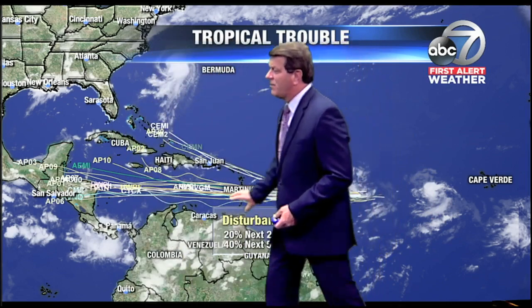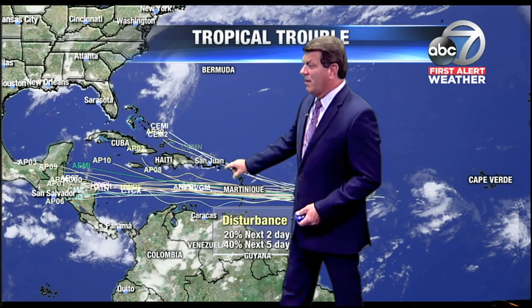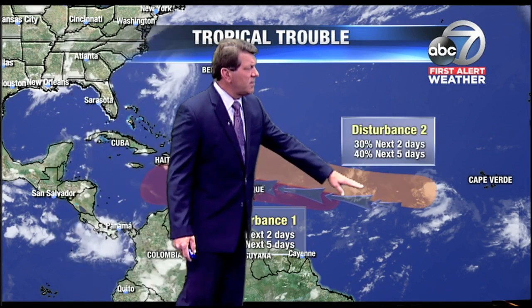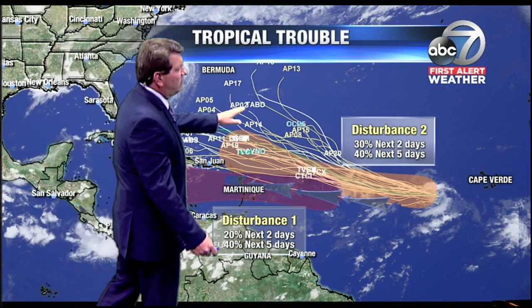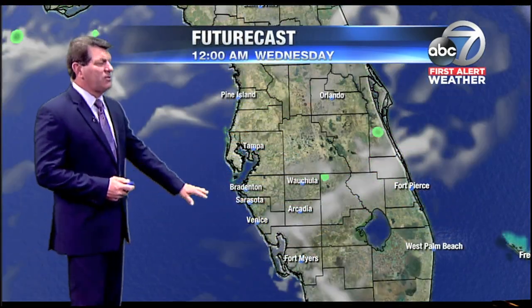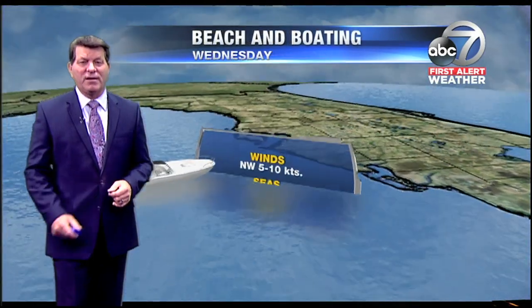Here's the forecast path and track. Most of them take it off to the west. In fact, the majority of them do. The Canadian models do bend it off toward the Bahamas in time if it does develop. And then the second disturbance has a 40% chance in the next 5 days, and that has a tendency to move in a lot of different areas, so we'll have to keep an eye on that in the next 5 days. For the time being, no threat to the United States at this point, no threat of any shower activity tonight. Everything should stay quiet. There's a chance of getting more rain on Thursday, as I mentioned.